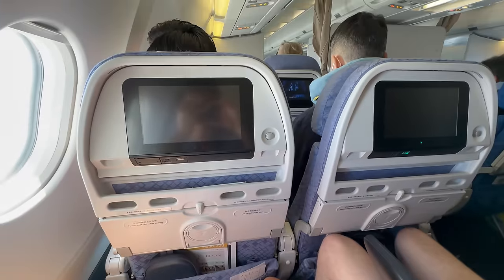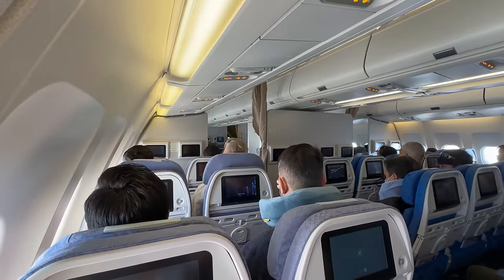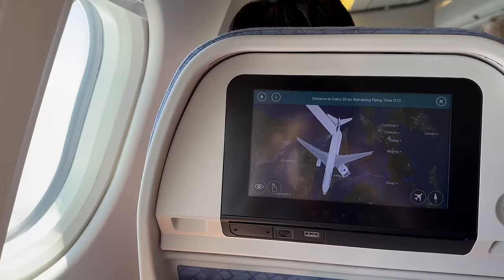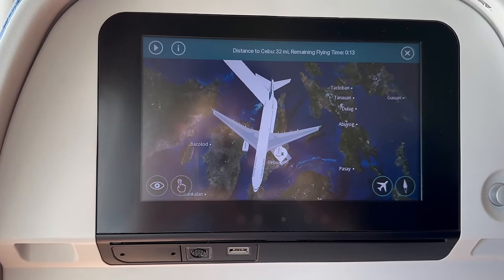We've started our descent into Cebu Mactan Airport, so let's quickly conclude this trip report with Cathay right now. Our journey today started at Hong Kong Airport, check-in quick and easy, so was security and immigration, barely anyone. We then took the train to The Pier Business Lounge. We had some really delicious English breakfast, dandan noodles and dim sum.